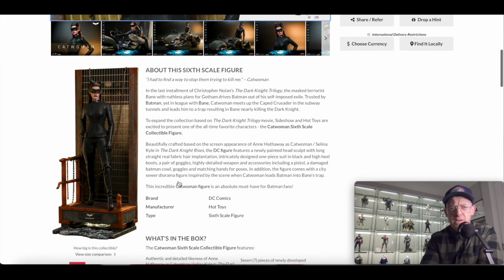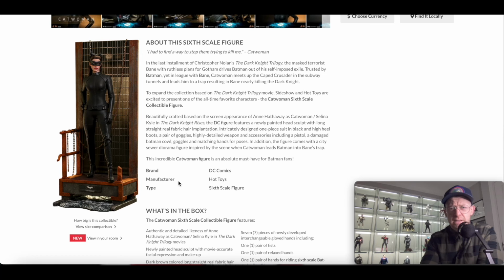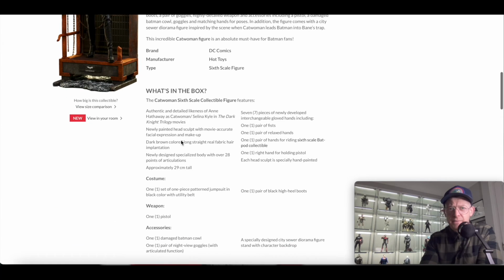Okay, right. So just take a look at the description. $285, due for release Q1 next year. So what do we have? Authentic and detailed likeness to Anne Hathaway. Newly painted head sculpt with movie accurate facial expression and makeup, because I had seen the last one and it definitely wasn't 100%. This head sculpt looks a lot better.